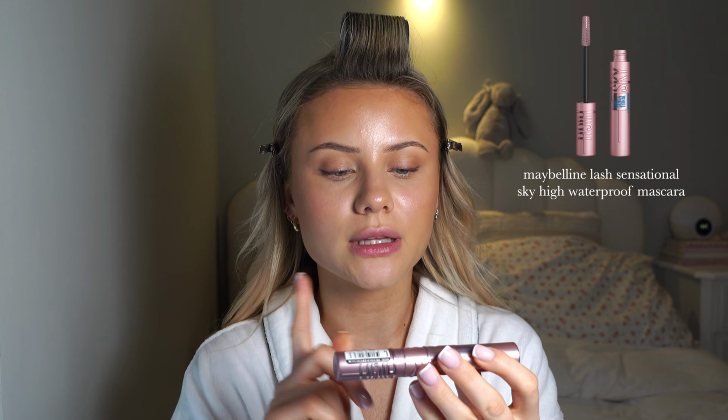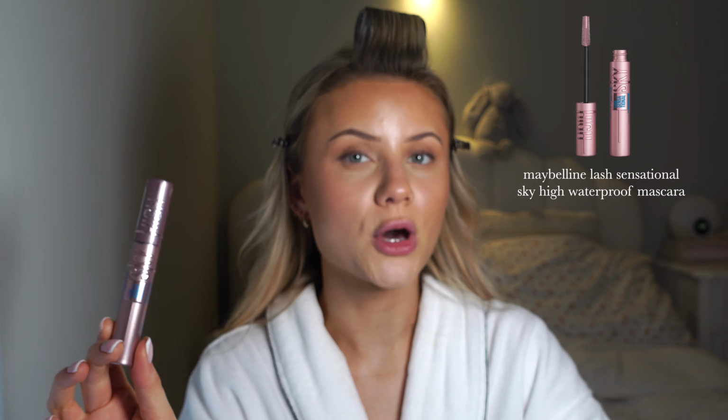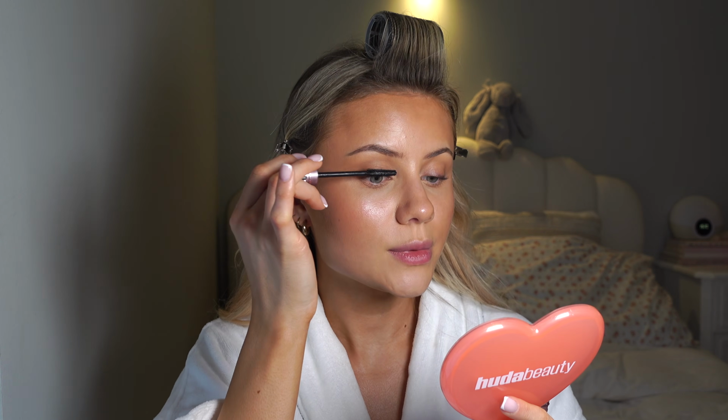I'm then gonna take my new favorite mascara. This is the Maybelline Lash Sensational Sky High mascara in waterproof. The waterproof is very important because I feel like that is what makes the lashes stay upright for me anyway. Love this mascara. Maybelline just does really good mascaras, but I've figured out that for me, I need a waterproof for the curl to hold at all. I'm applying quite a generous amount. I do love quite a lot of mascara. Bottom lashes as well.